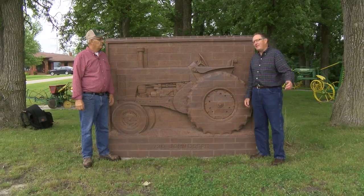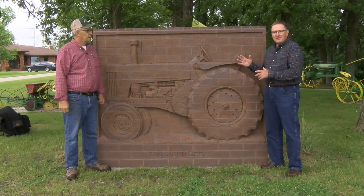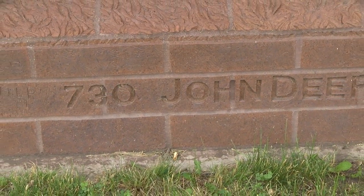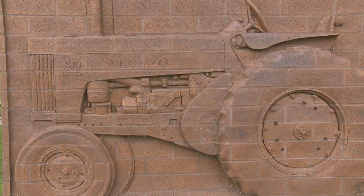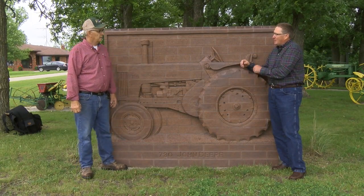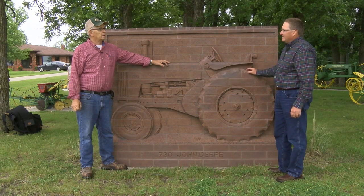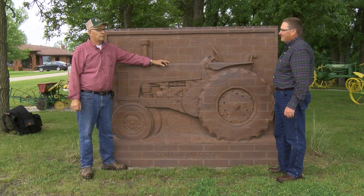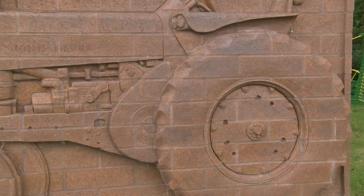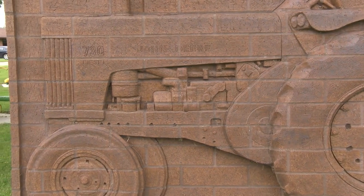We're now standing in front of a mural that Roger built. He had the brick custom made, and this to me brings together the two things that have been his work for his life: the masonry work and the interest in John Deeres. So Roger, tell us a little about how you got this thing put together. Well, I did some brick murals in my career as we were doing masonry work, and I thought one day, hey, why don't I do one for myself? So I thought, well, I'll do it of a tractor, and our most famous tractor was a 730 John Deere.